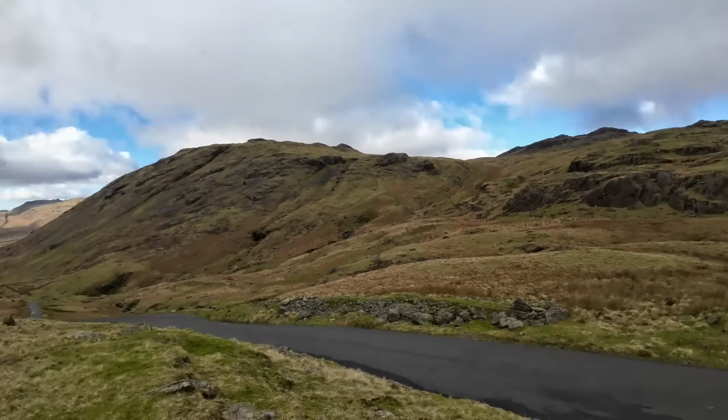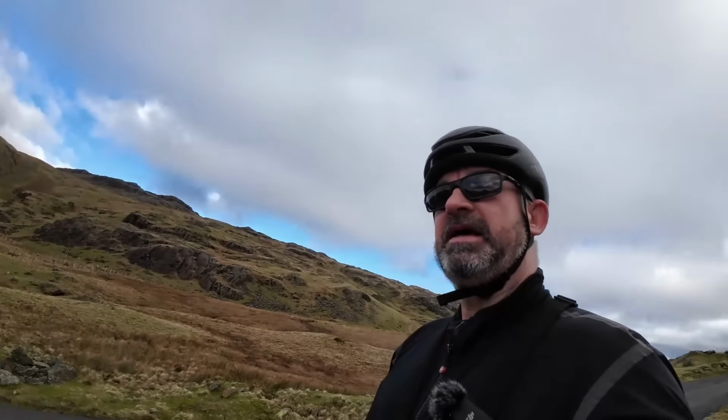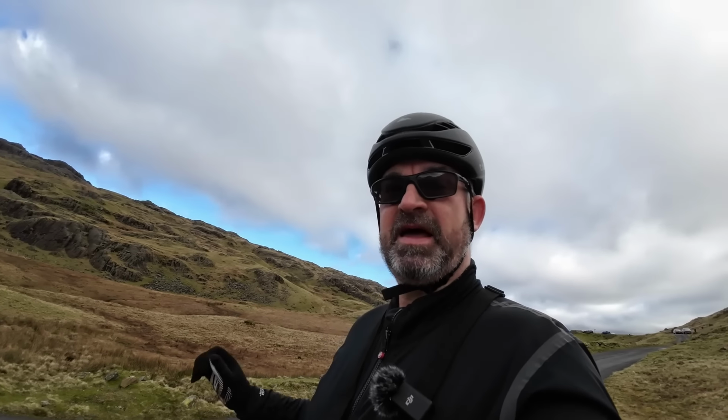So for the descent, it'd be a good opportunity to test these brakes out because you don't have to press them as much to get what you want, and they do feel a lot nicer and stiffer. So it'll be interesting to see how the brakes get on down this big descent. But yeah, next time you see me, I'll be zooming down there. So let's get you on my chest and let's get down there.